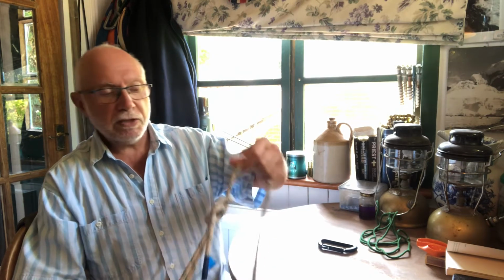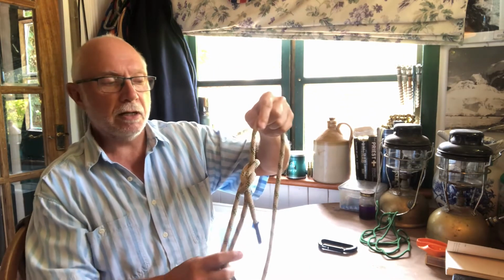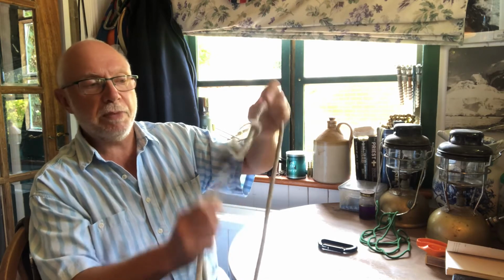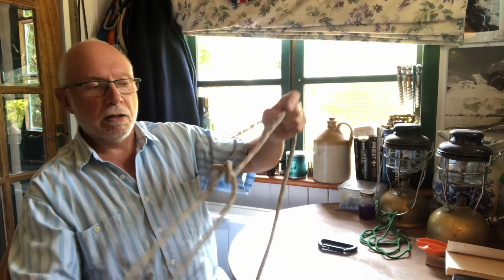What are the drawbacks of this knot? It likes to be under constant tension. What it doesn't like is jiggling about, because in theory, if your tail's not very big, it can jiggle about and come undone. So if there's any chance of a bit of jiggling, maybe another knot is required, or put a very big tail in it, or put a little stopper knot on the back of the tail.